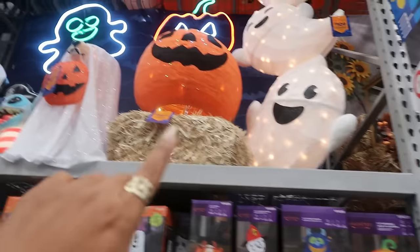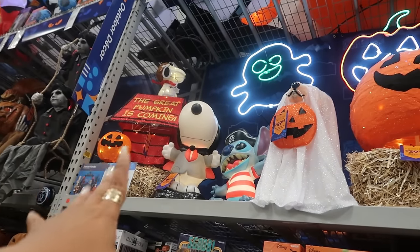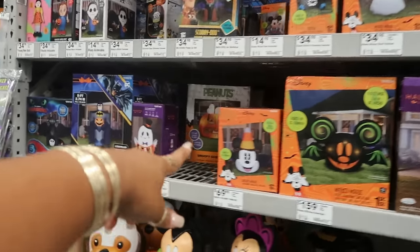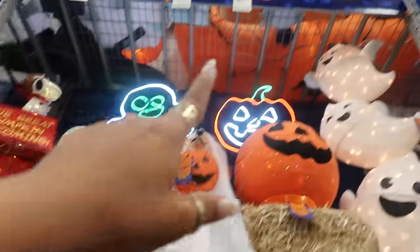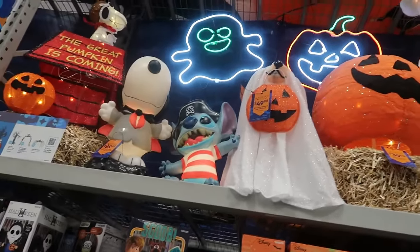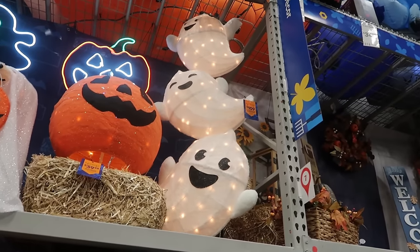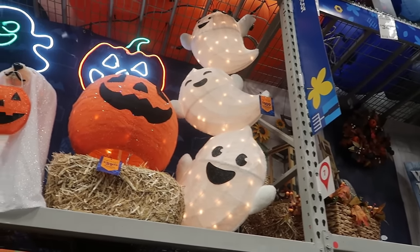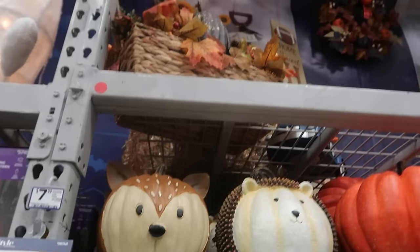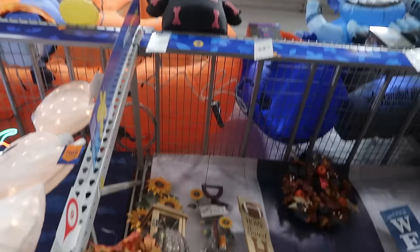Oh, and then up there, the Great Pumpkin is coming. So you got some peanut stuff. The one in the box back there for 160 is way up at the top. We're gonna step back and look at that in just a second. There's Stitch. I like the little stacked ghost right here. That's 109. And the neon lights back there, those are 50. Oh, look at who's over me. Look at that Hello Kitty with her little skeleton outfit.